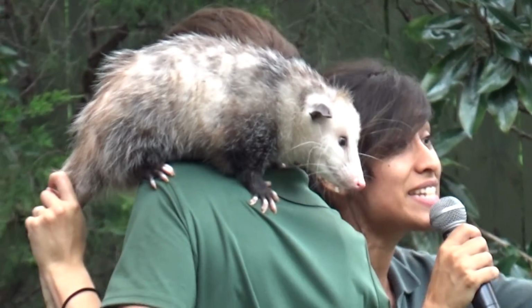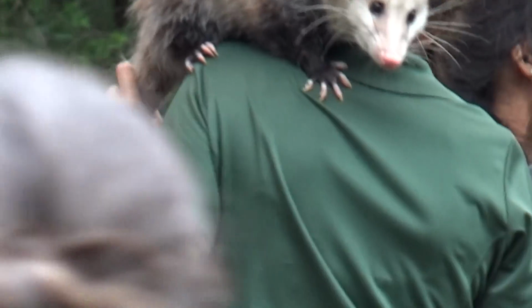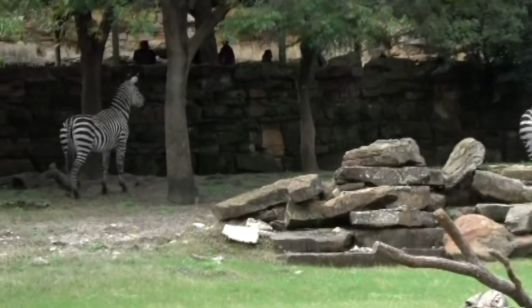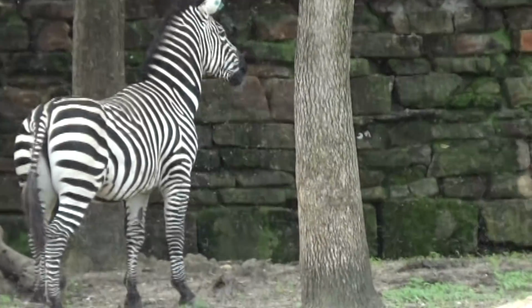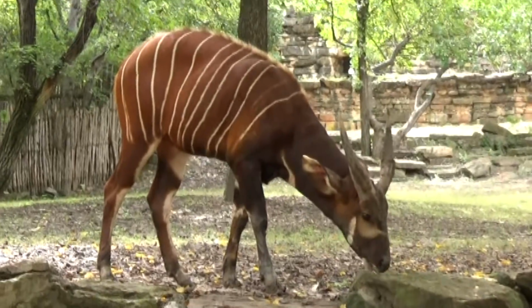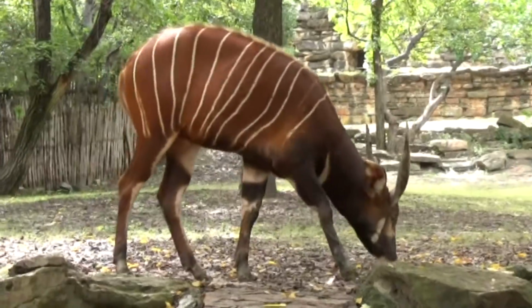Some sort of a show going on over here with a possum. Over and over. And when they're clean, a couple of zebras over here. Hanging out right near the people is a bongo.